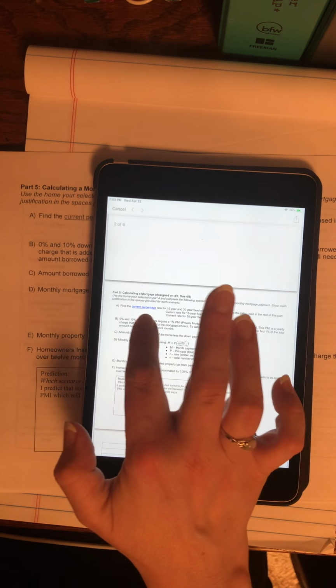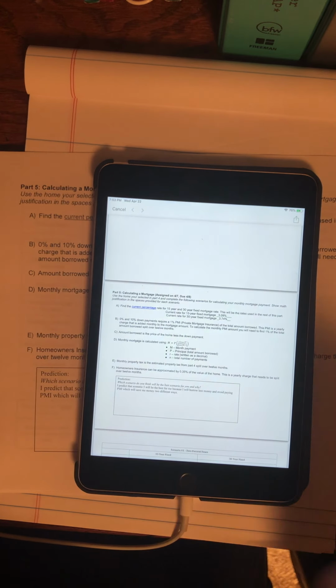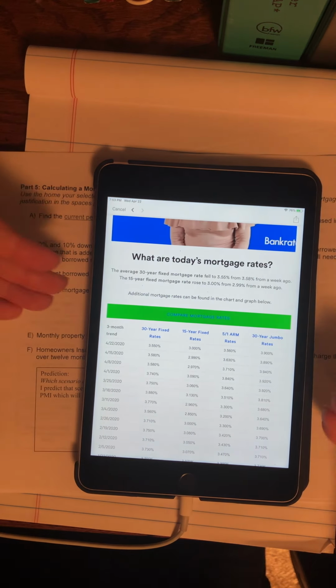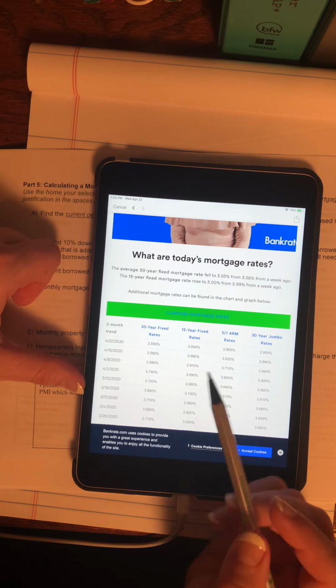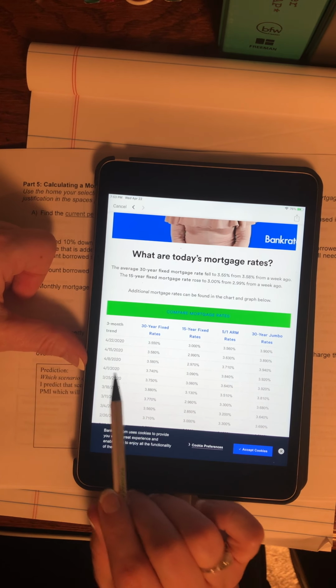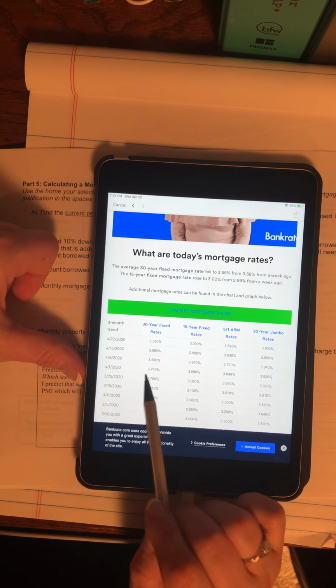So if instead of clicking up there, I look at current percentage, notice that it's in blue, it's underlined, that's probably a link. If my finger's not too cold to actually select it. There it goes. And if I scroll down a bit, there we go. So today's mortgage rates, you can see that back around the time that I was doing this, I actually started working on this on the first, so 3.74, 3.09, those were the numbers I was using.